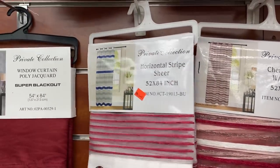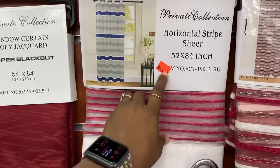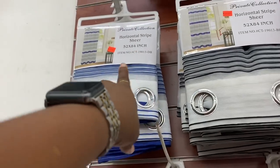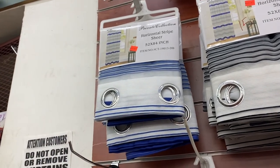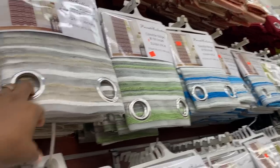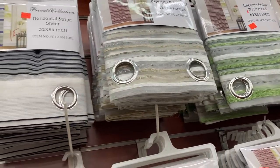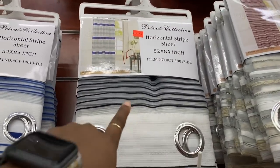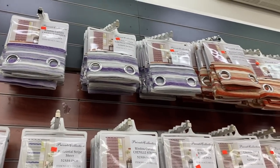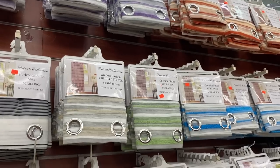So the price is $1,240 for one, and they have them in different colors. They have the blue for $1,240. All of them are basically different colors as well. This is a black and white one. That's good for layering it on the top as well.